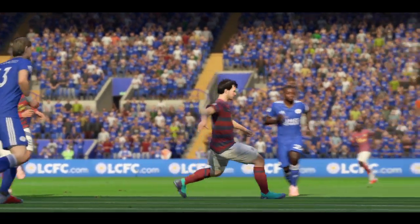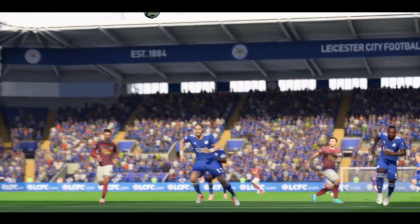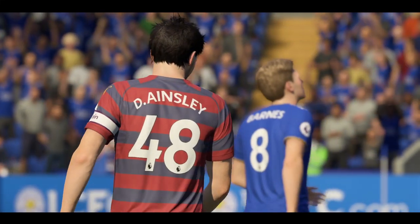Onto the attack now. Has a go here! They really had a go in the quest for this equaliser, Alan. Yeah, it was a half-decent chance, maybe snatched at it a touch.